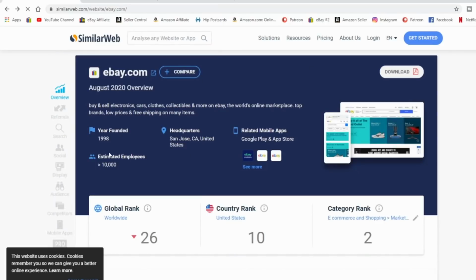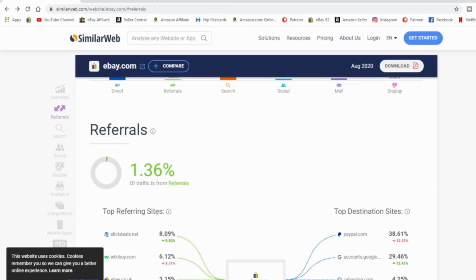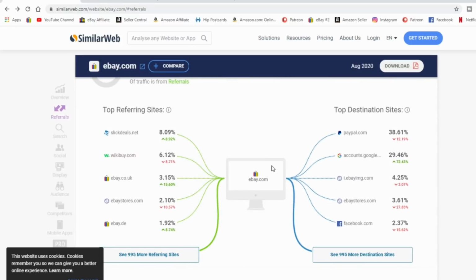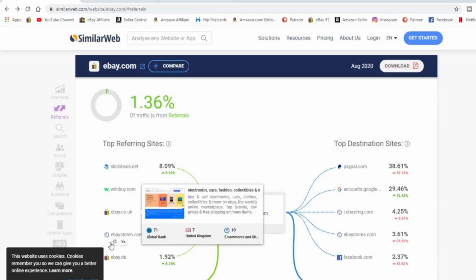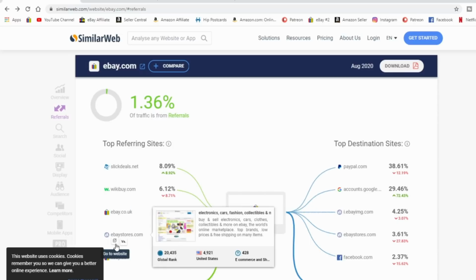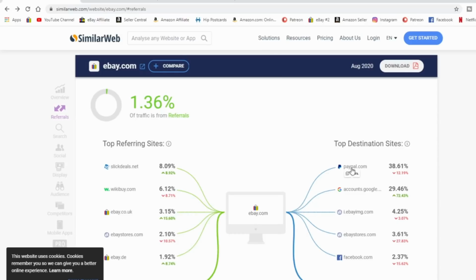Other information that I always look at are the number of employees and the availability of their applications, which again, you can see a whole bunch more here. Some other factors I look at are referrals. It's not a huge chunk of traffic, but it does help you understand what's going on. This gives you a sense of paid referrals, paid movement to these sites. And it gives you some sites that you can tie some of your items in with as well. It also gives you destinations after eBay, such as PayPal.